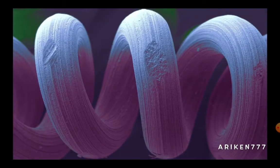A filament from an incandescent light bulb. Definitely not young made. Pull off the car.